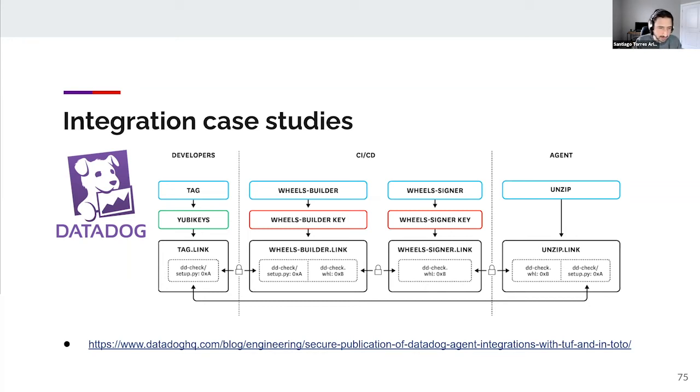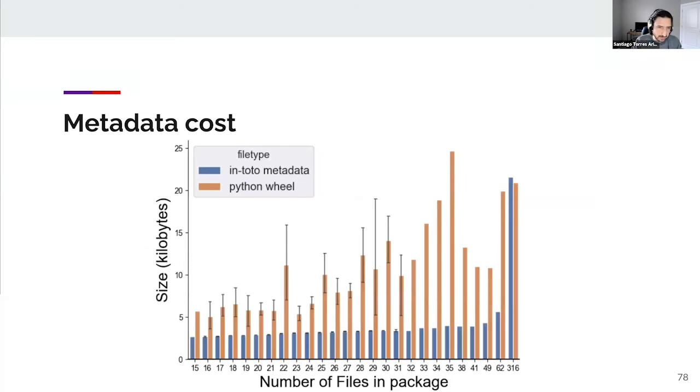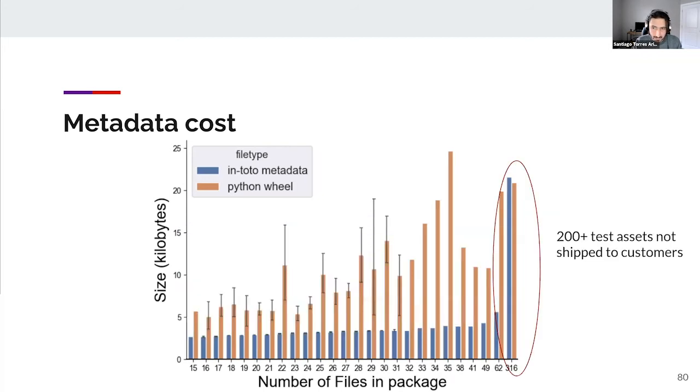You can read more about it on this blog post that they wrote. Now, we checked this against a bunch of the compromises that I was showing earlier and different iterations that we have within Toto. And it turns out that you can actually protect against many of the software supply chain compromises out there. Depending on your configuration and policy, you may or may not be protected against all of them. We also checked how efficient it is. Well, nothing in the world is free, but generally you get a 20 to 30% increase in the metadata cost, which is just storage of this side information that relates to how the supply chain practices were carried out. We also found a bunch of interesting factoids, like if you are packaging Cisco code, you need to keep a bunch of different binary images for test assets, which makes the metadata really bloated.